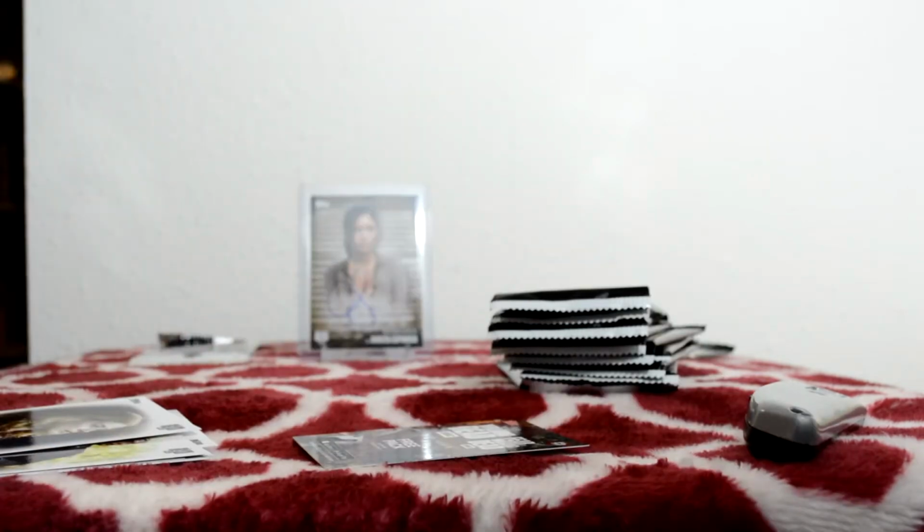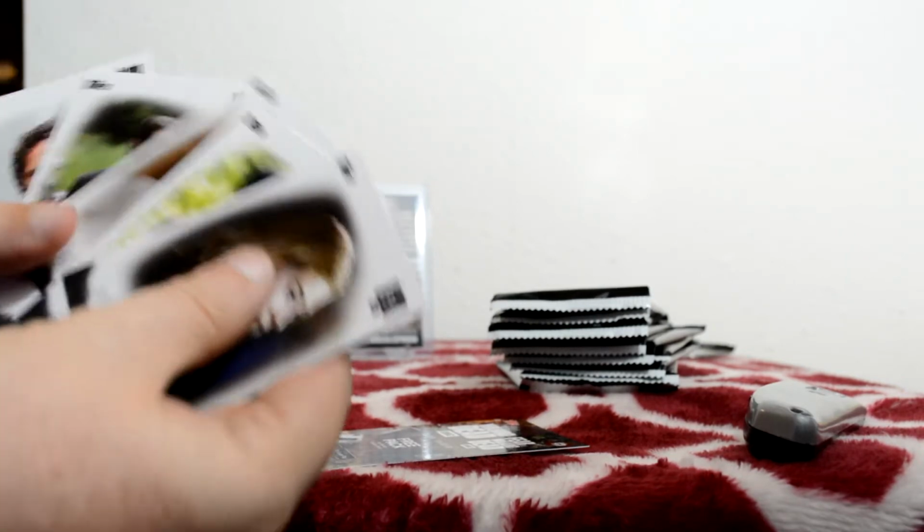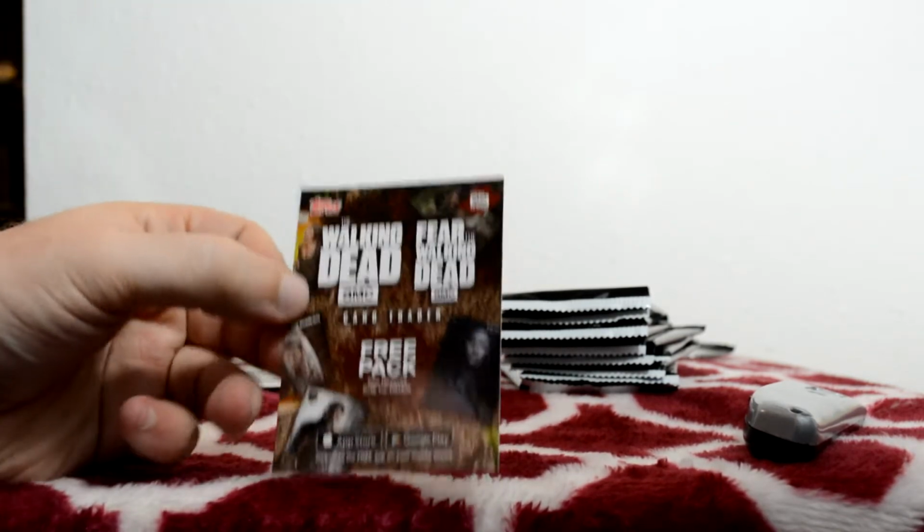Okay. Base cards. 4, 5 special inserts. One in every other pack. And here is this thing.